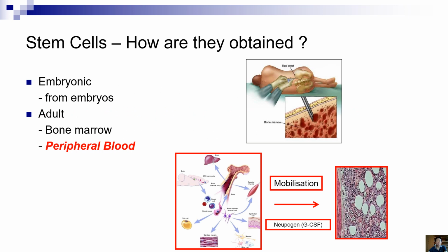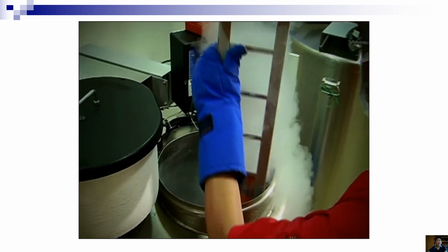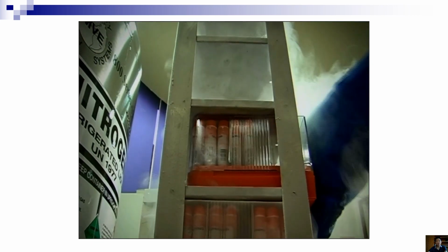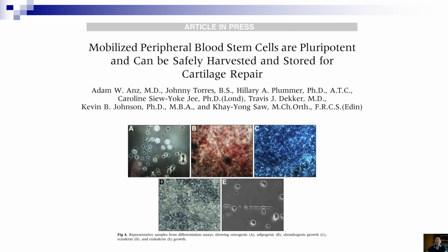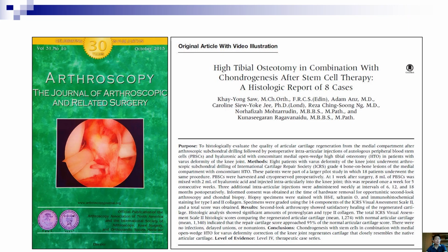We harvest stem cells from the blood. The cells are then kept in vials and cryopreserved in liquid nitrogen. This is another article from our group showing that peripheral blood stem cells are pluripotent. Our previous animal and human studies with cartilage biopsies showed that collagen type 2 is only present in the groups with stem cells. We published results of combining HTO and chondrogenesis.